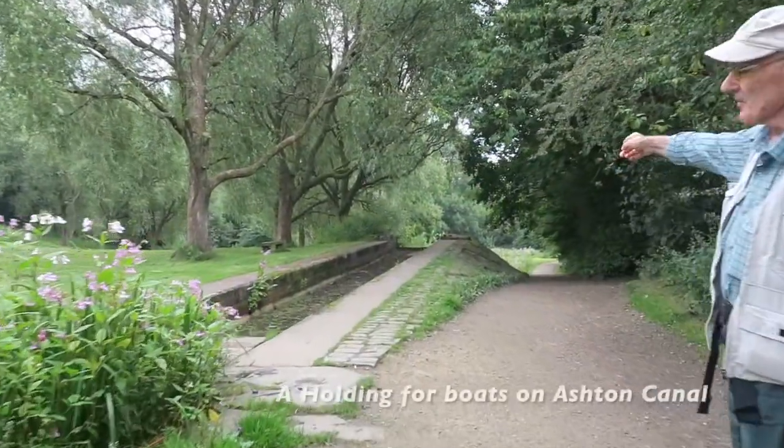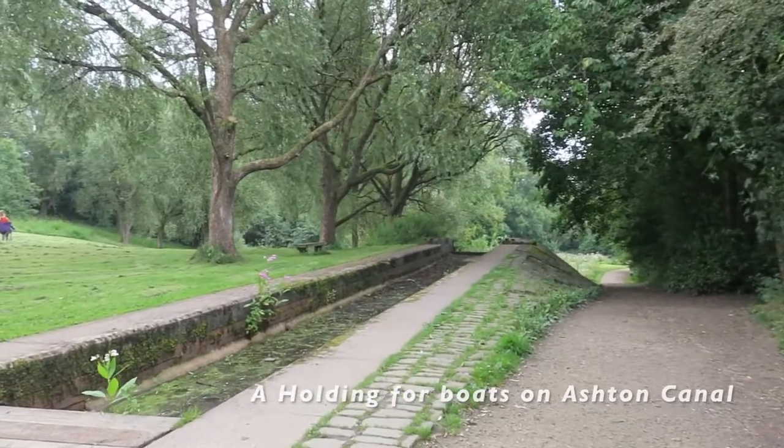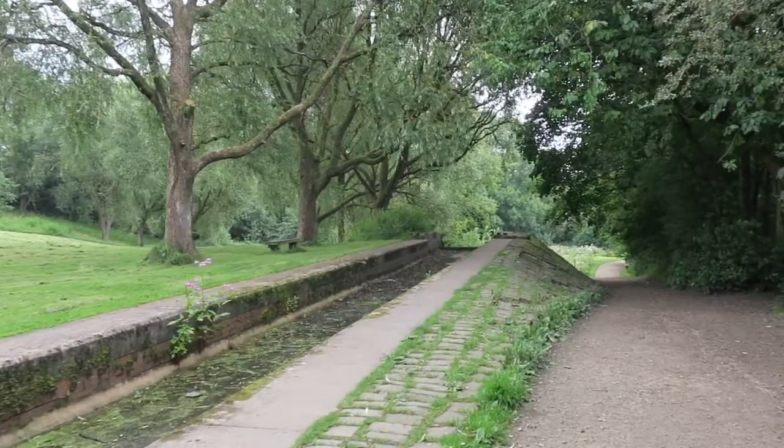This will be the Ashton Canal, or the Oldham Canal, one of the Ashton, and it's just coming up a flight of locks, and this is like a holding basin to get to the top level of the canal.